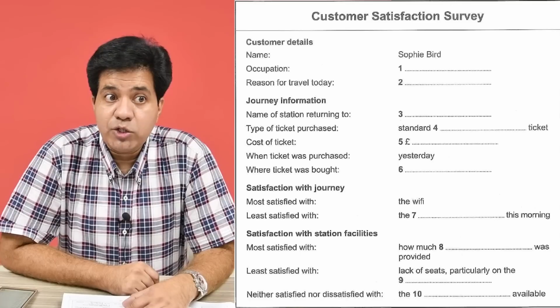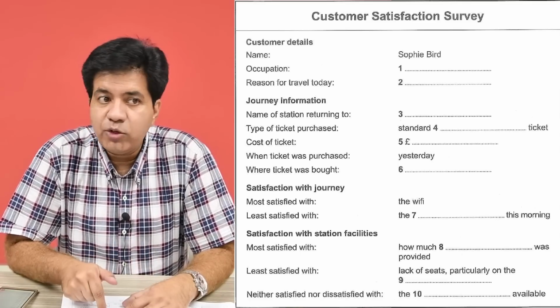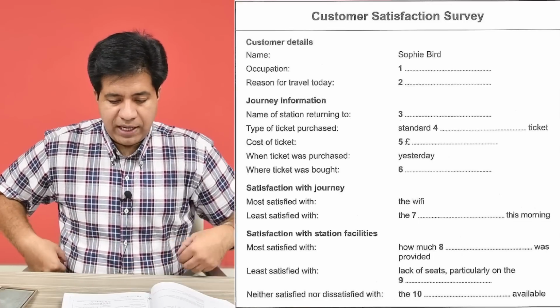So I paid £23.70, and 70 should be written 70. Don't just say 0 has no value, but here 0 has the value. So it's 23.70. Okay, let's go on.